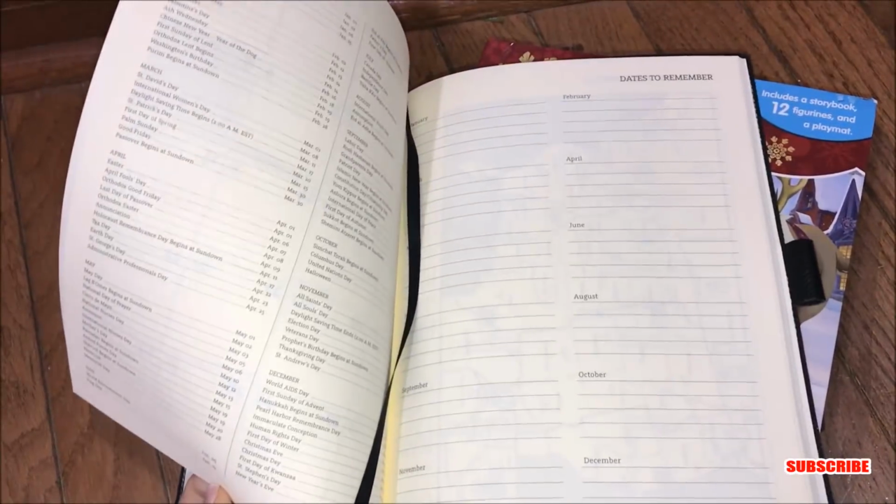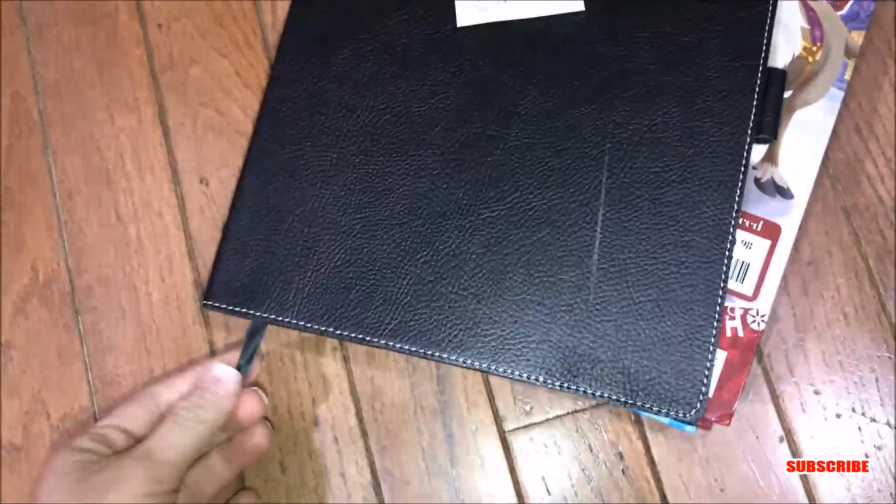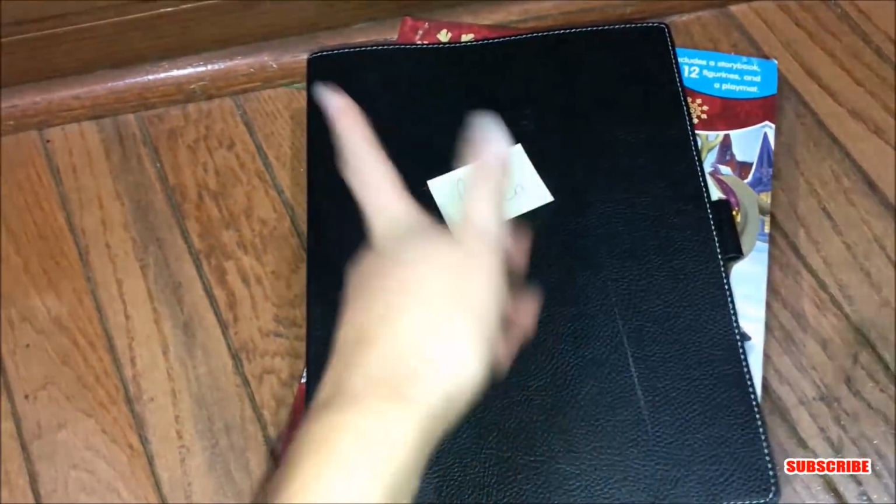It's got a nice little bookmark, the ribbon kind that you just stick in between the pages. And then if you need to get to it, you just open it up. Really, really nice. Just the pen was stolen. Don't know the price on it though. There is no price tag.